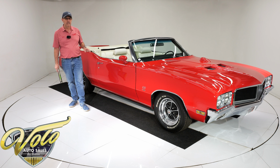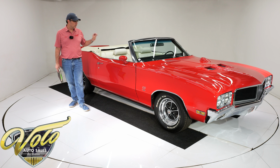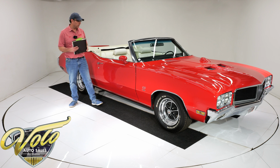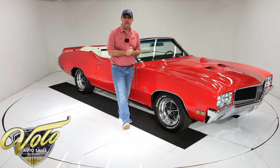Pretty special deal. A lot of Buicks had bench seats. A lot of them had those green and gold colors and brown that was popular back then. So we got a pretty special car. A red with white interior, number match, frame off restored, 1970 GS 455 convertible.